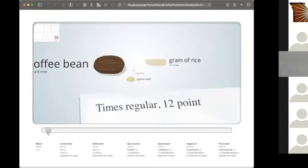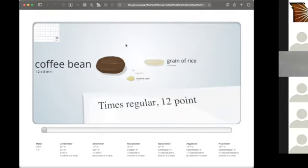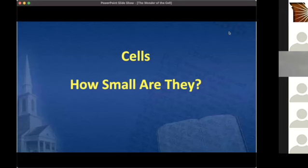Okay, let's set the mouse down so I can do this again. And of course, it took me to the beginning, but that's all right. We aren't that far along. And getting back to my other mouse, my signaling mouse, that's how small they are.